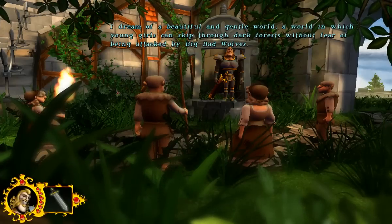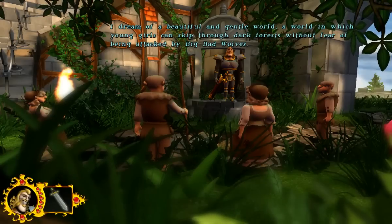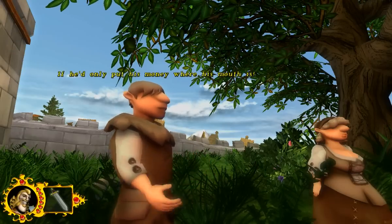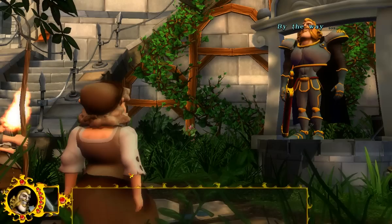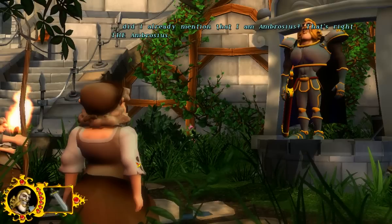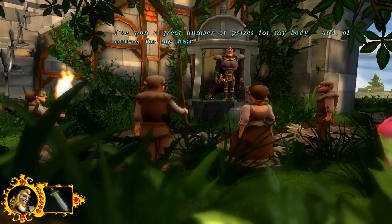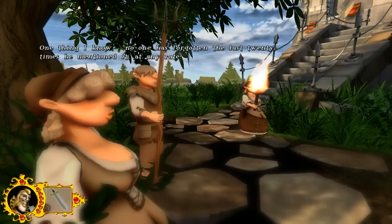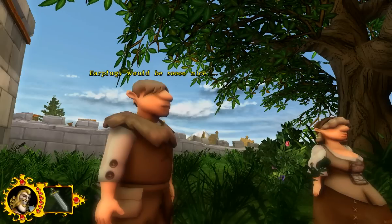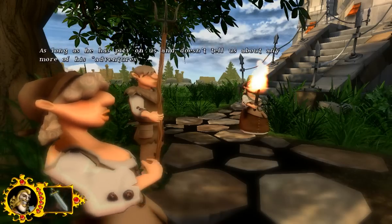I dream of a beautiful and gentle world. A world in which young girls can skip through dark forests without fear of being attacked by big bad wolves. If he'd only put his money where his mouth is! By the way, did I already mention that I am Ambrosius? That's right, THE Ambrosius! I've won a great number of prizes for my body. And, of course, my hair! One thing I know, no one has forgotten the last 20 times he mentioned it at any rate. Earplugs would be so nice. As long as he has pity on us and doesn't tell us about any more of his adventures.